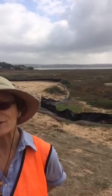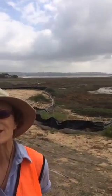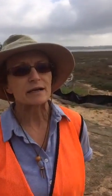We're at one of the four University of California reserves in San Diego County. Okay, cool. So can you tell us the name of this reserve and why it is important? Okay, this is the Kendall Frost Mission Bay Marsh Reserve. That's its full name. And here we are on the north shore of Mission Bay.